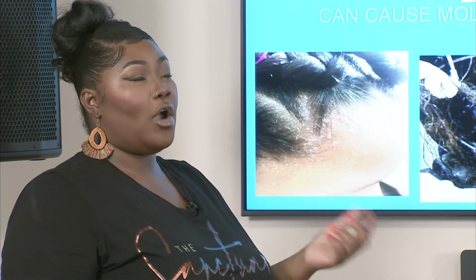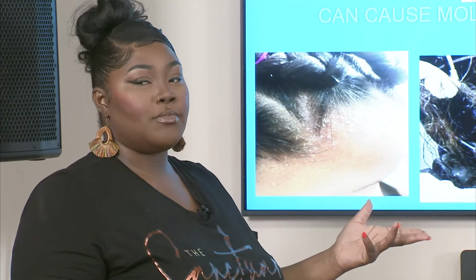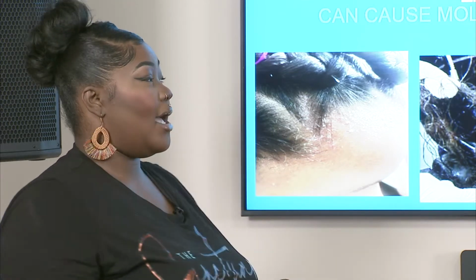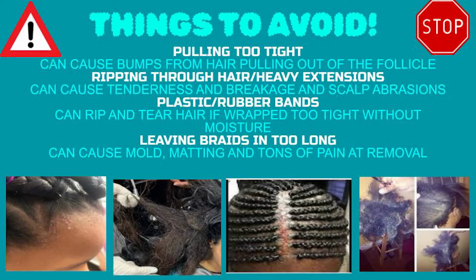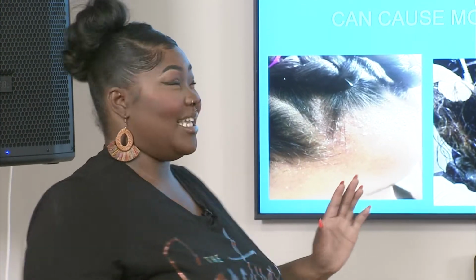And so if you are going to use the plastic rubber bands, just put a little oil on them and it'll help you out so that it's not breaking the hair off as you're winding it around or when it's time to take it out. The last one is leaving it in too long. You can use what you want. I'm not the rule maker of these things. I'm just telling you what works for me and what I've learned with time and expertise.